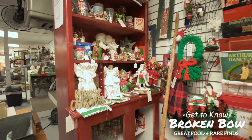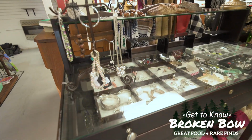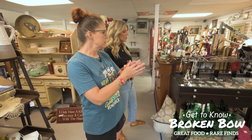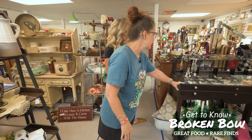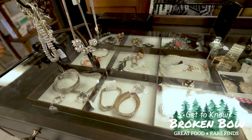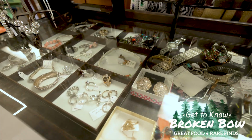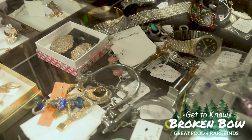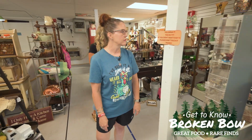Cool. And then over here, this is Miss Shirley again. She has, like I said, a store in DeQueen, but she has all of this. This is vintage. This is a jewelry cabinet. She has all kinds of neat jewelry. She has earrings, necklaces, bracelets. There's even some spurs in there, looks like for a kid. Then she's got more jewelry over here. So she's got a little bit of everything.